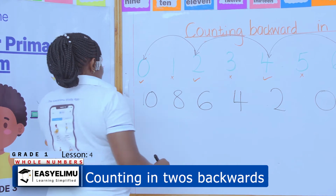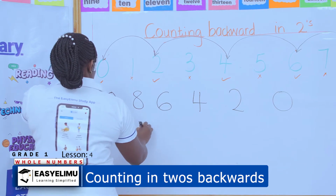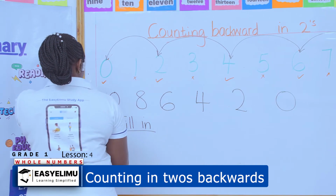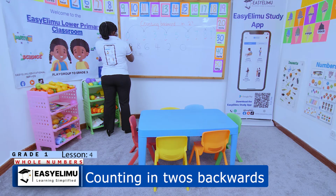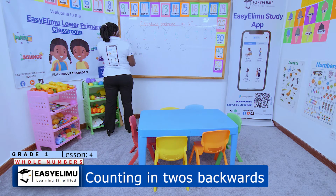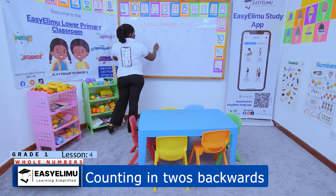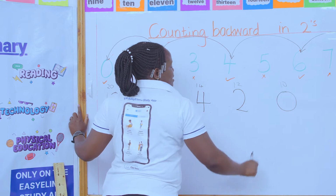So if the teacher asks today, fill in the missing numbers, and the teacher has given me numbers like... Now, if I'm supposed to write between 11 and 20, this one will be 20. What number will this one be? 18, because I'm coming backward. This one will be 16. This one will be 14. This one will be 12. And this one will be 10.